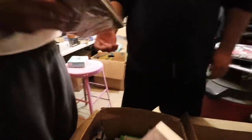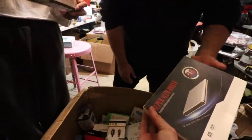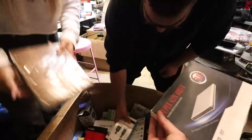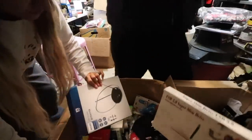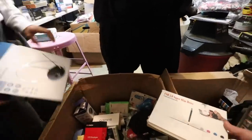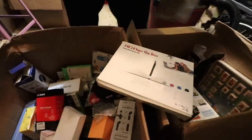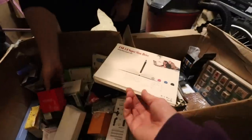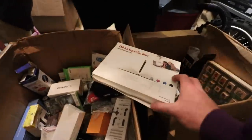I need those. Some of those headphones, though. Mustache? The mustache made me do it. Little hard drive. That's nice. Belkin USB. Slim drive. Was it just a notebook? A mustache themed notebook. It's a DVD drive, dude. Oh, really? Yeah. It's tiny. Isn't that wild?